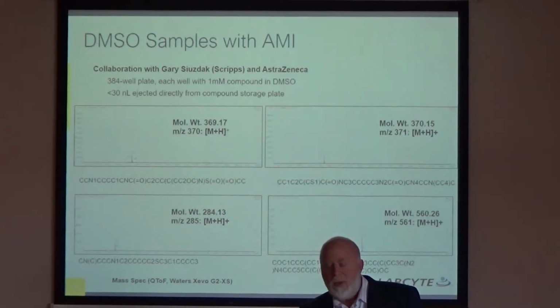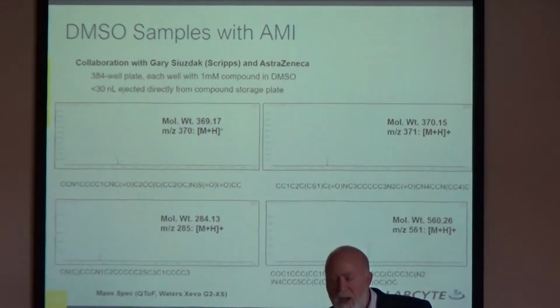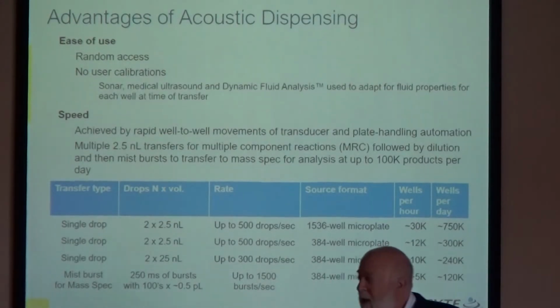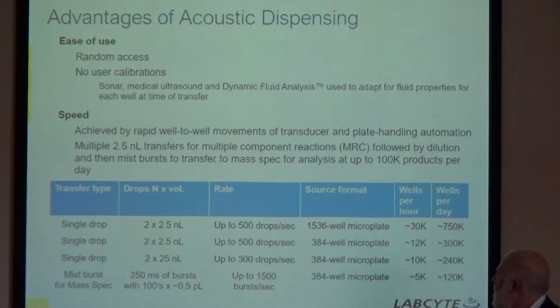So very quickly, the results are quite clean with the DMSO. You can see peaks quite cleanly from sample libraries. Again, no processing, usually shooting about 10 nanoliters, and they'll show up. So again, the big advantage is speed. We now have something where we can do analytical loadings from DMSO. We can run at 100,000 per day.